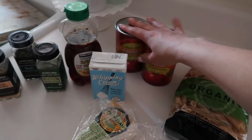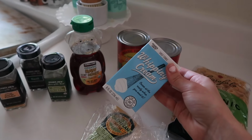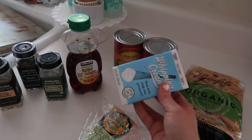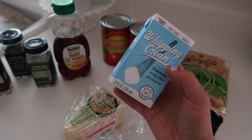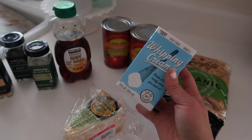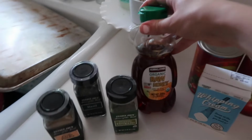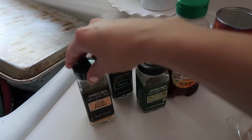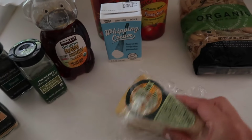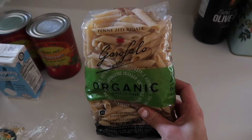So we have some tomato sauce, some shelf-stable whipped cream. I love having these in my pantry. I don't use cream all the time, so if I only use part of a bottle, the rest usually ends up going bad before I get to it. So I love having this on hand in my pantry so that if any recipe should need it, I can just quickly grab it. So we also have some organic raw honey, some oregano, basil, and garlic powder, some Parmesan cheese, and then some organic penne pasta.